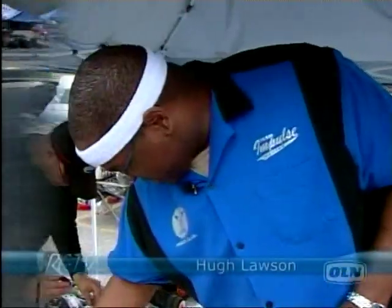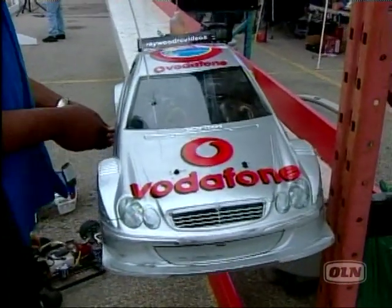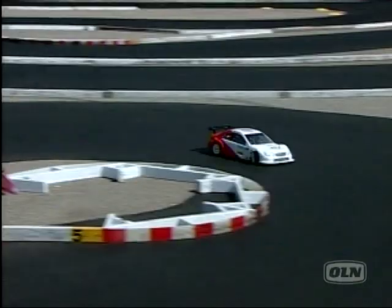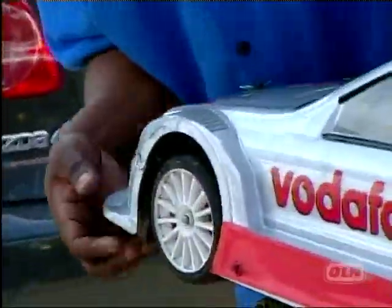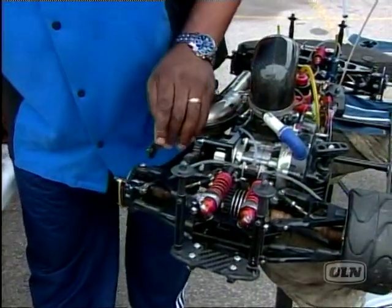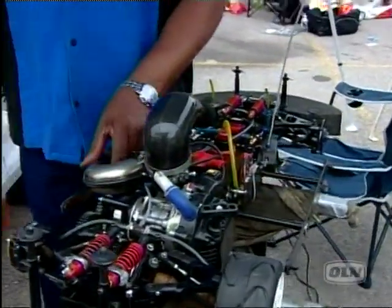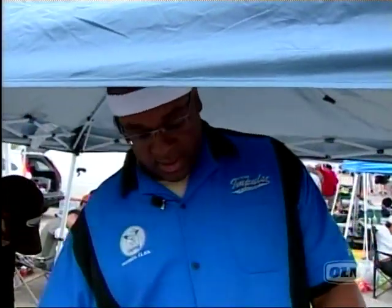The upfront investment is substantial. These cars range anywhere from $1,000 to $4,000, depending on the spec and whether it's a competition car or an entry-level ready, they call it an RTR, or ready-to-run vehicle. But after that, they're very durable. I mean, the greatest expenditure after that is tires.